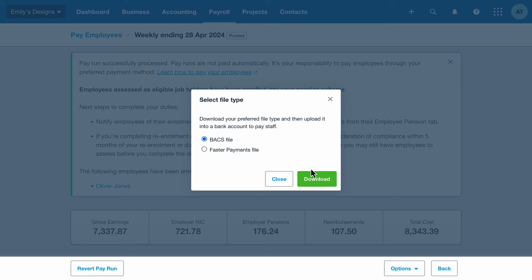And it will also make the process of reconciling a bank a breeze, because you'll only have one statement line to reconcile rather than individual statement lines. So we can download that and of course upload it to our bank's webpage.